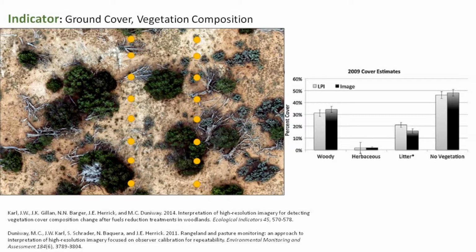And that's basically the level we're able to get. We're not able to really say what kind of species is out there. I can't identify a specific forb, for instance, but for the life forms, we're doing a pretty good job. Litter has this little asterisk because a lot of times we can't tell if the vegetation is attached or not. So there are some limitations to what we're doing. Let's move on to the next one.